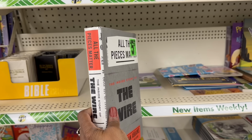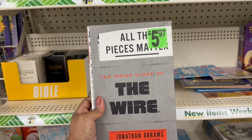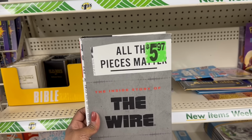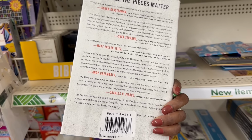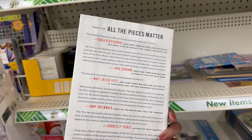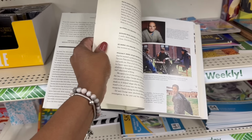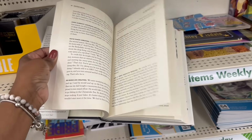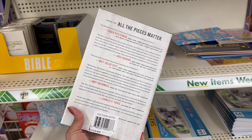The Wire. The show The Wire. The pieces matter. The inside story to The Wire. Yeah, I think so. This was $5.97 somewhere. Mm-hmm. All the pieces matter. I don't know what that. Hold on. Oh, wow. Get out of here. The original price on this was $27. Get out of here. I think I'm going to grab that in the cart.